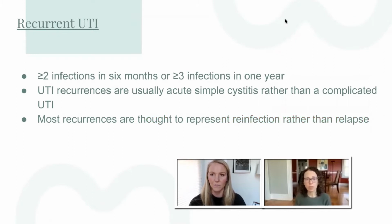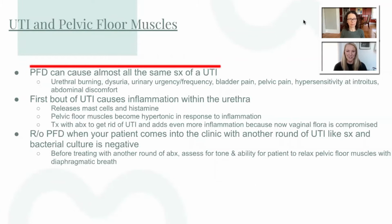We all know the symptoms. We either treat empirically based on our patient's subjective symptoms or based off of our in-house UA, or we wait for that urine culture, then we treat. However, I'm guessing one thing that a lot of us haven't considered is the pelvic floor muscles. Pelvic floor dysfunction can cause almost the same symptoms of a UTI, including urethral burning, urinary urgency, frequency, bladder pain, pelvic pain, hypersensitivity at the introitus, and abdominal discomfort.